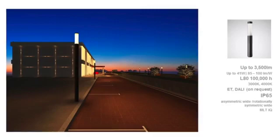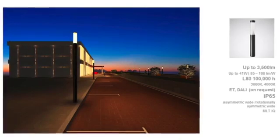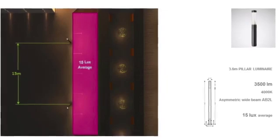So there's also a taller version of the same column, used here where the light is needed just that little bit more by the car parking spaces. And these are about 4 metres in height to give a good distribution. So these, again, keep the same visual element, but make sure that the function meets the need. So these are spaced at about 15 metres apart and give an average of 15 lux.